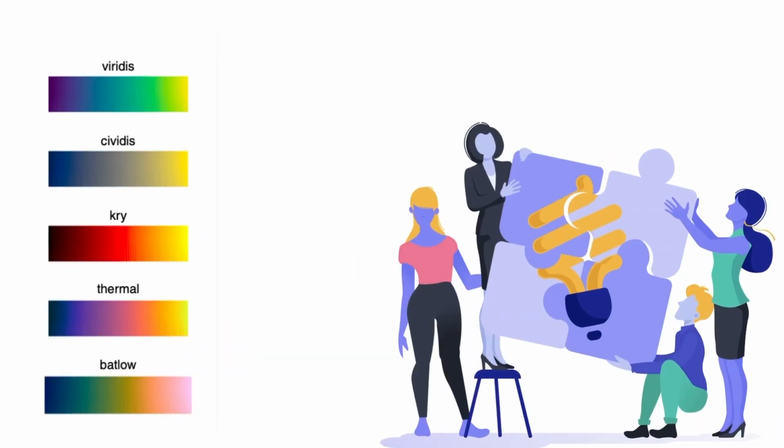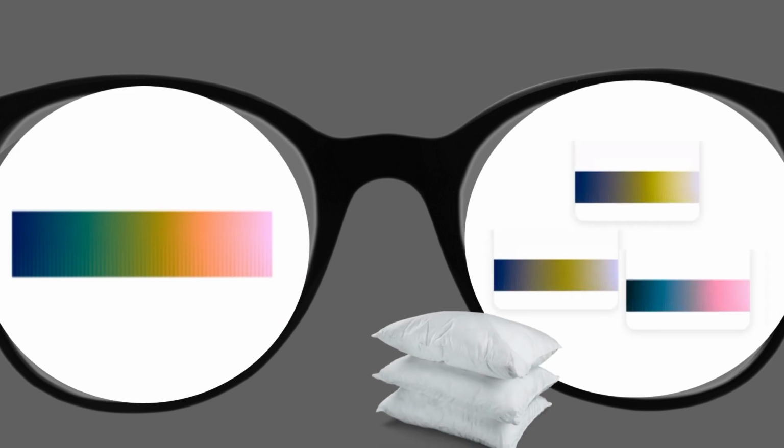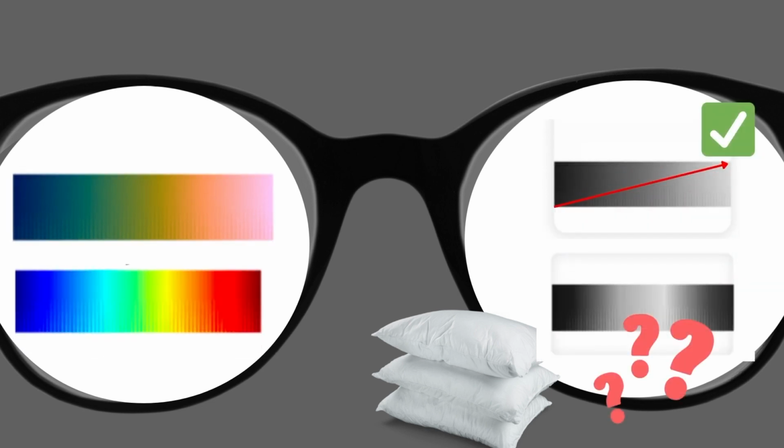However, there are many alternative color maps to Jet, one of them being the batlow color map. Batlow is CVD friendly, and we can tell by looking through the eyes of a colorblind person. Even though it's black and white, there's a smooth gradient, so even those with CVD can differentiate between the endpoints on a map, whereas in Jet, we couldn't.